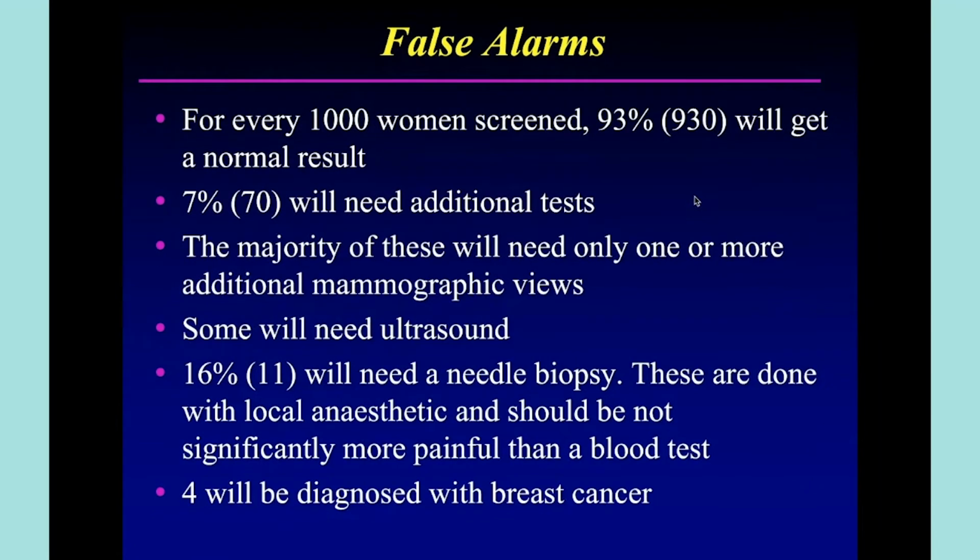So the other thing you need to know when you're deciding if you're going to have a mammogram is, what are the downsides? And like any other screening test, pap test, for example, mammograms have false alarms. That's when a woman has a screening mammogram and gets called back for more tests, but turns out not to have cancer. And in some places, they're using these false alarms as an excuse to not offer optimal screening, annually starting at 40. So here are the real numbers on false alarms.